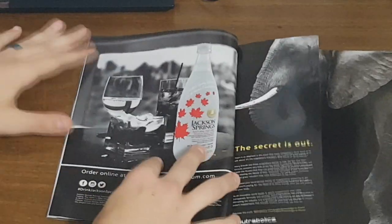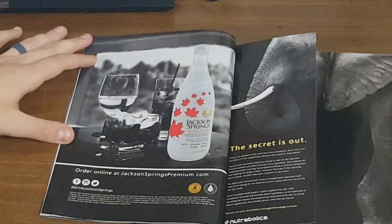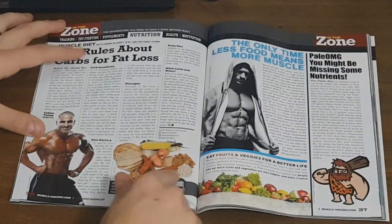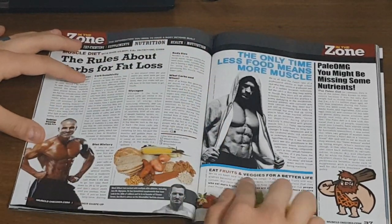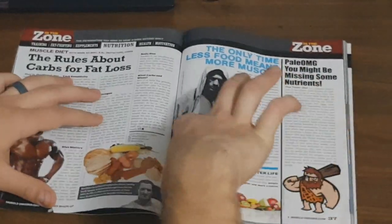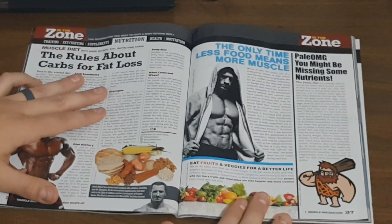And then here we have an ad for water. You can't even just drink the water out of your tap. You gotta buy the water. You gotta buy it from Jackson Springs. But I do like that there's actual food and vegetables and not a supplement container here. So we'll take that one. Eat fruits and veggies for a better life. Yo, let's just close this magazine now. Nice to see that there's a couple blocks off here for something that's actually realistic about being healthy.